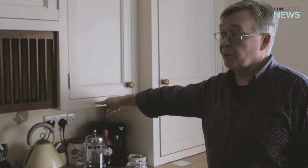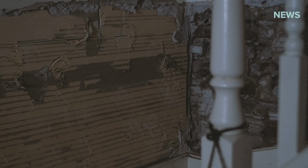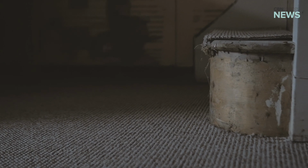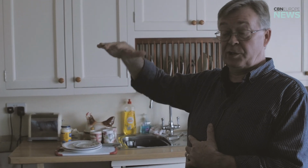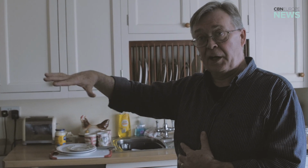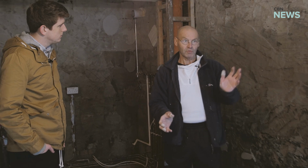You can see the mark on the cupboard here where the water came to. So it was over 4 foot high. We were actually trapped in the house for 2 nights because we couldn't get out. And then on the Monday, the river had stopped topping over the bank at the top of the street, so the water had stopped flowing, and we were able to wade out up to about thigh height and get onto drier land.